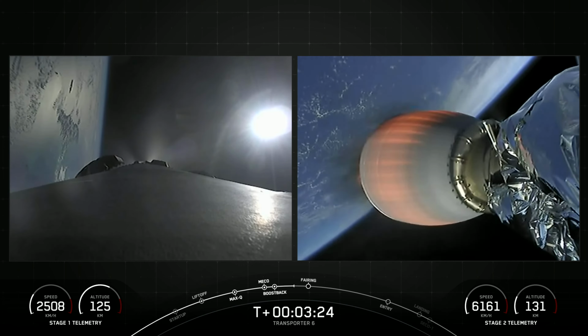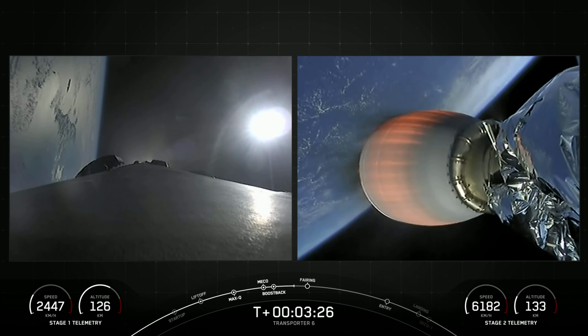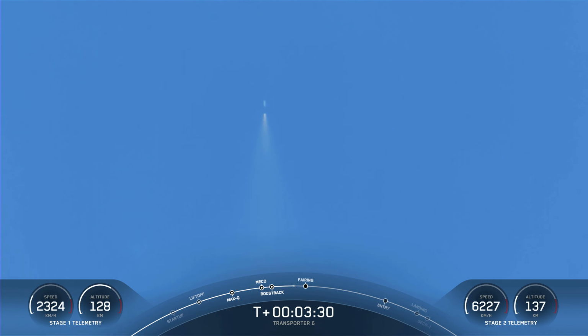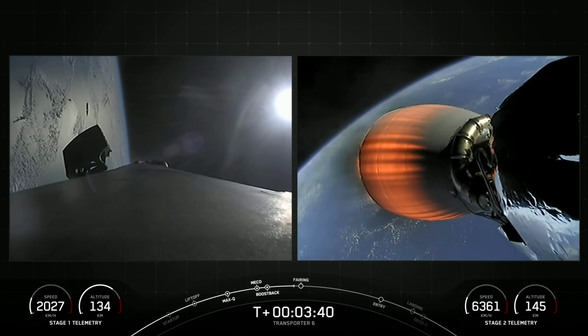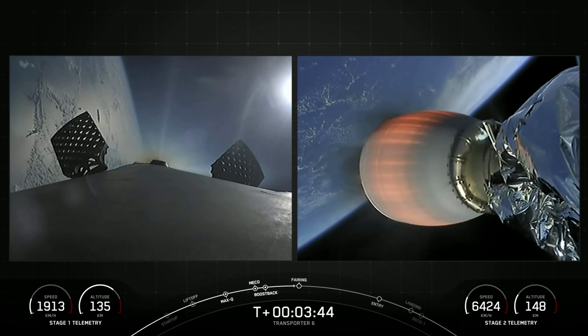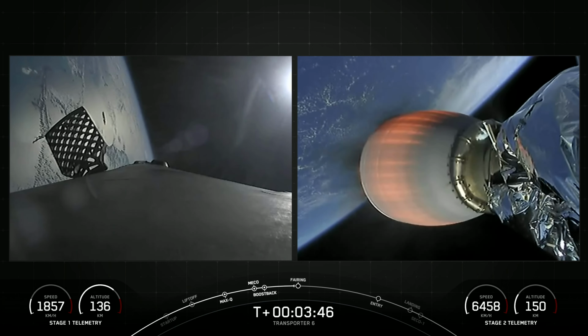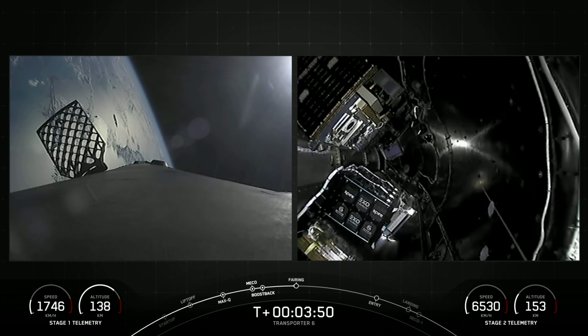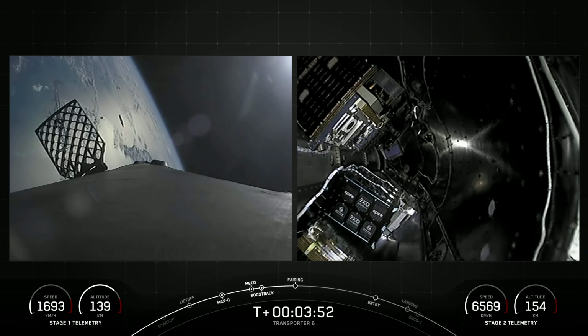Stage one boostback shutdown. So there is successful shutdown of the boostback burn. You're seeing some pulses there from the ground from our attitude control system. We use nitrogen gas as our attitude control medium, and it helps us keep pointed in the correct direction. Here you can see the bursts firing on the first stage on the left-hand side of your screen, as we are also deploying our fairing grid fins.